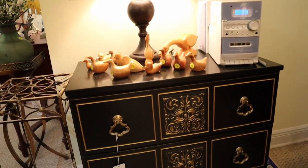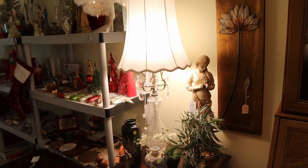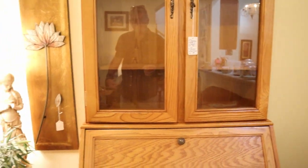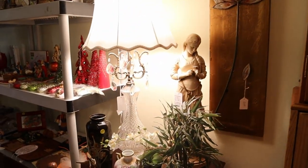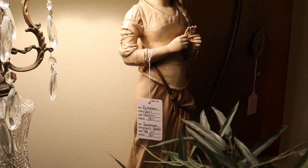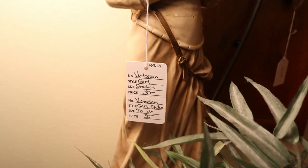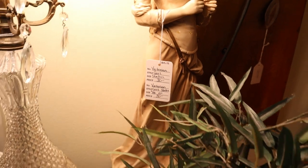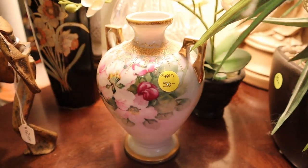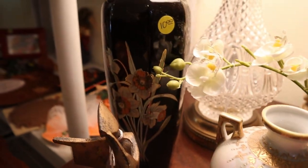Here's a unique MCM dresser. And it looks like hand-carved little birds and ducks. Now here we are. That secretary was $200 today. Now I love the statue for Angela. And even more so, this Hollywood Regency lamp. It almost came home. It might have come home. Beautiful Nippon vase. Quite lovely.